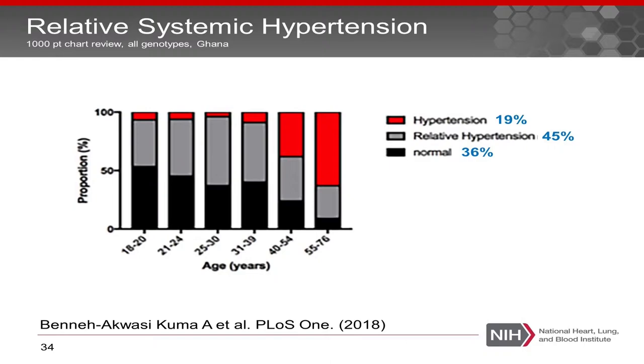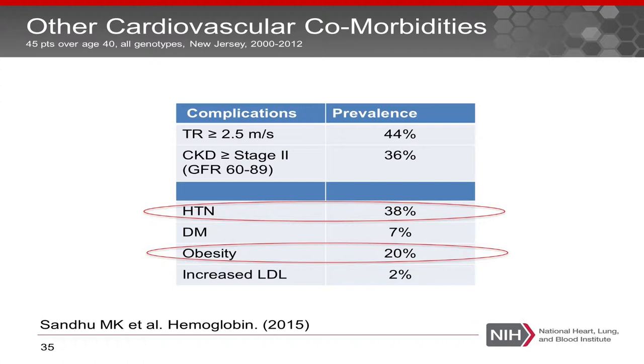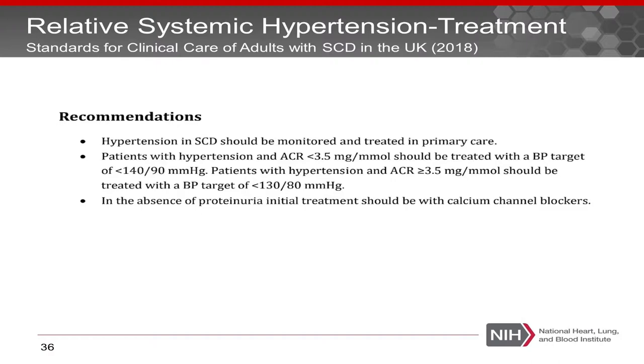And so this is just to tell you how sick these patients were. So hypertension was present in almost 40% of these patients, obesity in about 20%, and Monica, we were talking about diabetes, you don't see that very often, LDL increases, you don't see that very often. So we'll skip over this, but there are some recommendations specific to sickle cell and from the UK standards.